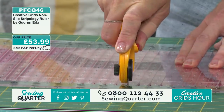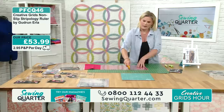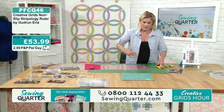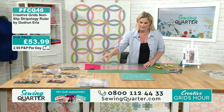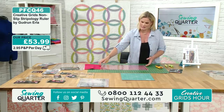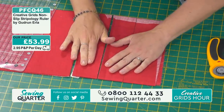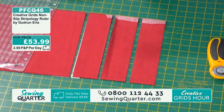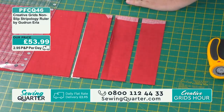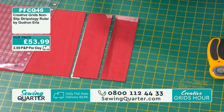Firstly, the non-slip grip is holding everything in place. Secondly, there we go, it just guides my rotary cutter. Now, I'm not sure if I've gone all, yes I have, all the way through. There, beautiful. And that's it cut, that's my 2.5 inches cut, done, which is absolutely perfect.